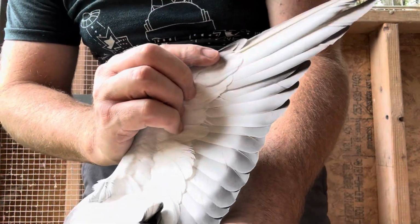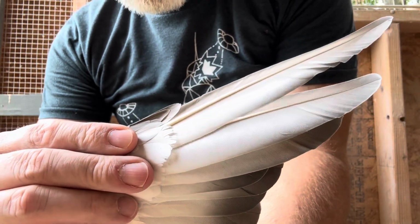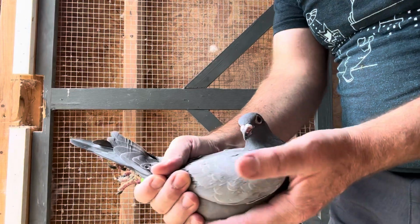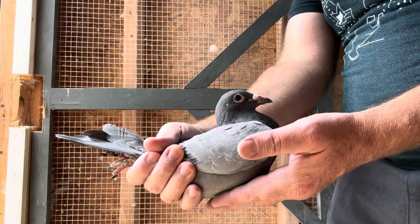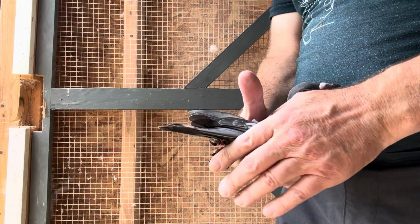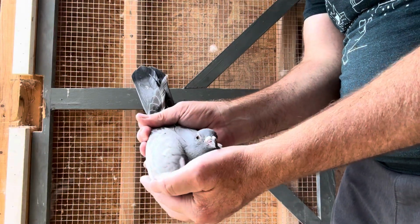Yep, there they are. It's two flight feathers right there coming in. Right there. 9 and 10. All right, and I feel the need to dispel any thoughts that all my birds are holy cow type of birds. So this one, I can't even remember who this bred out of. Actually, I think I know. And that pair usually cranks out amazing birds.